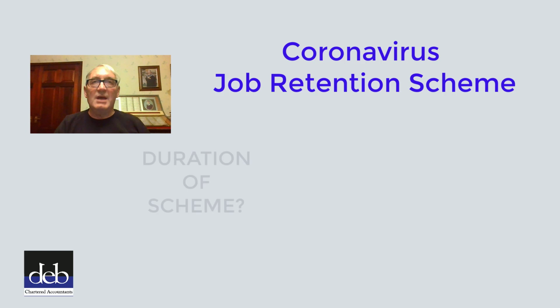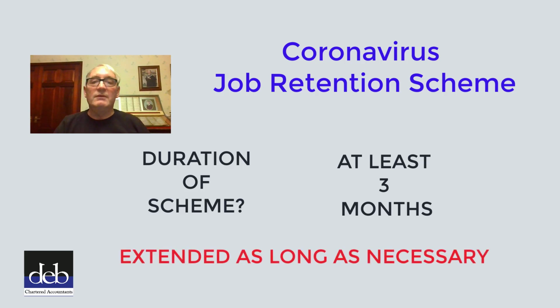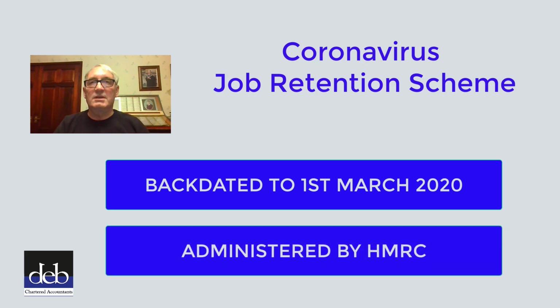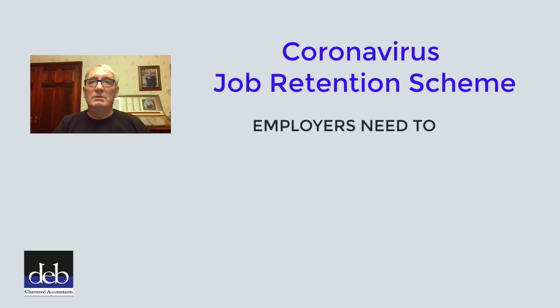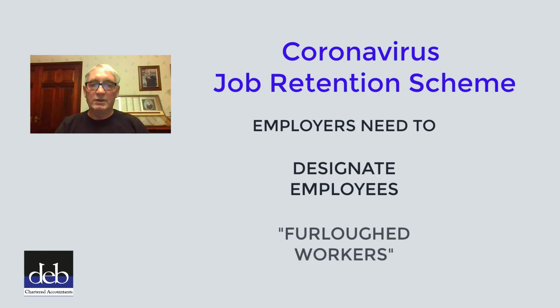This scheme is intended initially to last at least 3 months, but will be extended for longer if necessary. The scheme will be backdated to March the 1st. Once the scheme is active, it will be administered by HMRC. Employers will need to designate affected employees as furloughed workers. Furloughed workers are workforce who remain on payroll but are temporarily not working due to the coronavirus outbreak.